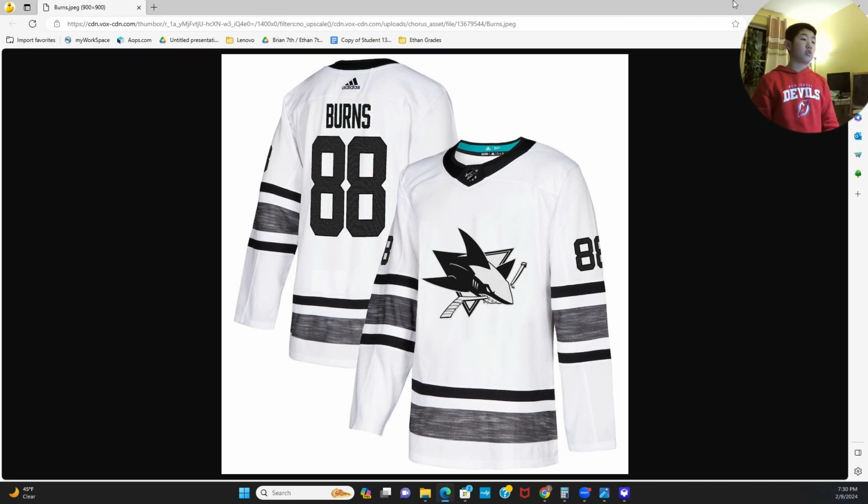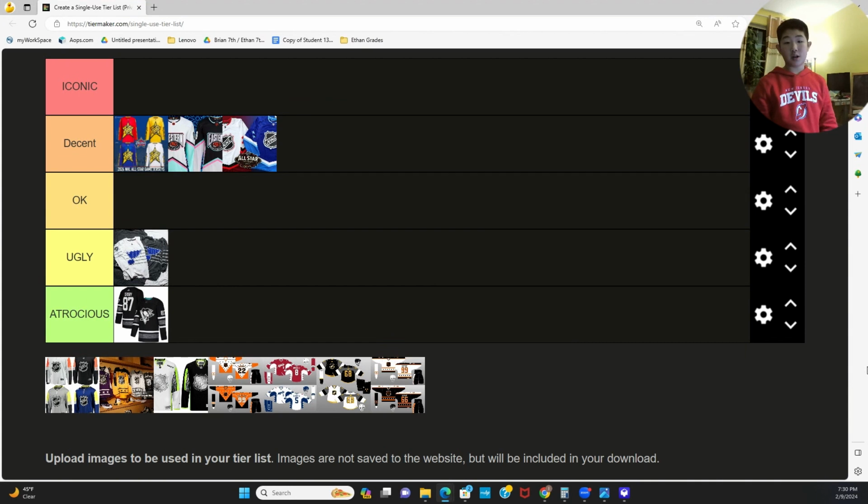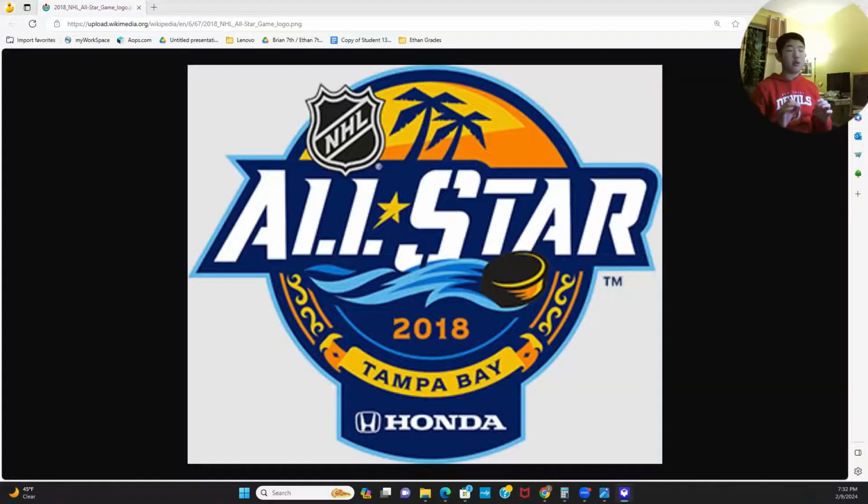The shark logo looks like it's from the 1980s. I mean, not 1980s, sorry, 1780s. No color at all. No question at all either. No explanation. I'm done with this logo. These jerseys are atrocious. On to the next one, I guess.